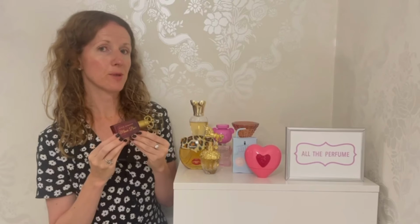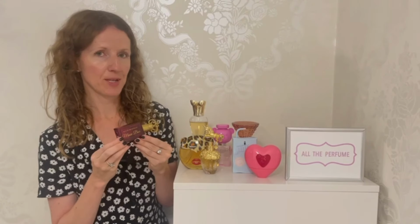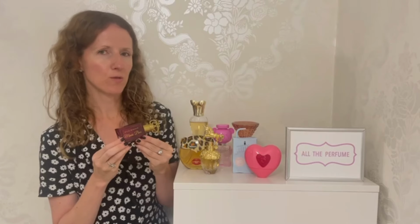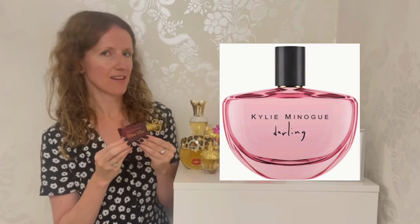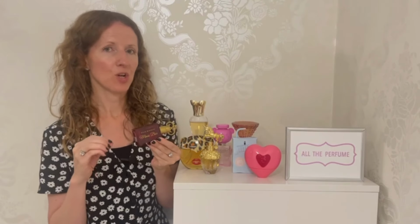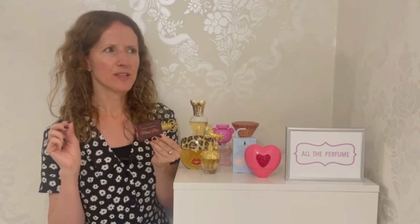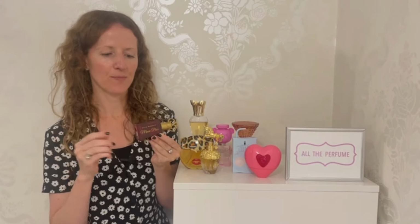This perfume is Music Box by Kylie Minogue, and I'm a really big fan of the Kylie Minogue perfumes. She has relaunched Darling quite recently in the last couple of years, and she's also brought out a new scent with Disco Darling. But I'm going back to 2007 up until about 2010 when she brought out maybe 6 or 7 perfumes, and there are some loves in there for me. Sweet Darling and also Showtime. And when I have my own fragrance line, a few of the scents will be heavily influenced by Kylie.